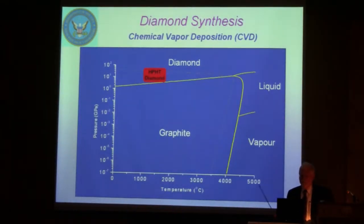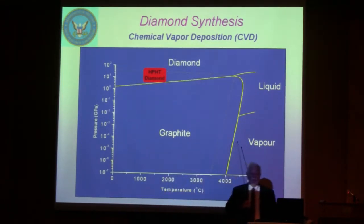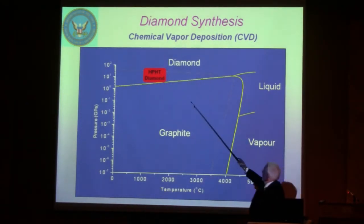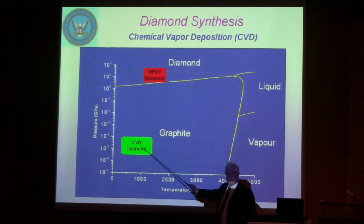So this was the understanding. This is a phase diagram showing pressure on this axis. One atmosphere is, let's see, in gigapascals down in this range. High pressure, high temperature growth is at about 5 million atmospheres and an elevated temperature. And that was the only way of making synthetic diamond until CVD came along. CVD grows diamond down in this regime, both at lower temperatures and at lower pressures.